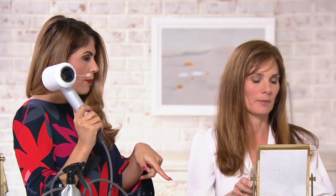But let's go back to see, of course, Alicia and Susie and their demonstration today. Okay, so now what we're going to do is start styling with Alicia's hair. And we're going to do actually two things. She's going to do a beautiful blowout, but we're going to show you also the difference between a round brush and using a paddle brush. So go ahead and we'll start using the round brush first.